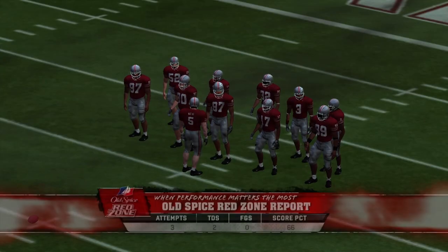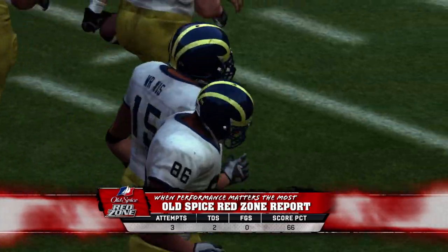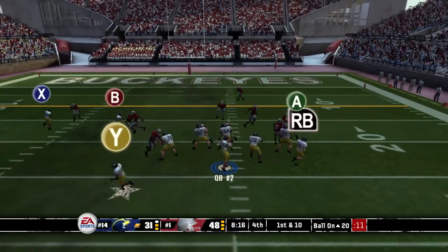I know this is a 3-possession game, but we've seen bigger comebacks than this. Yeah, remember when Miami came back from 23 down in the third quarter to beat the Gators? Yeah, was that 2003? Sure was.